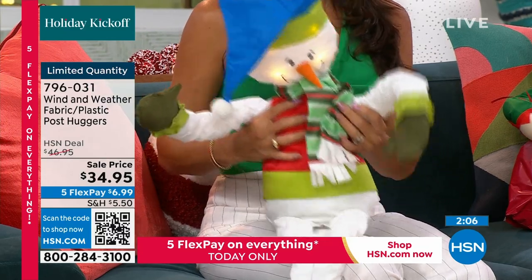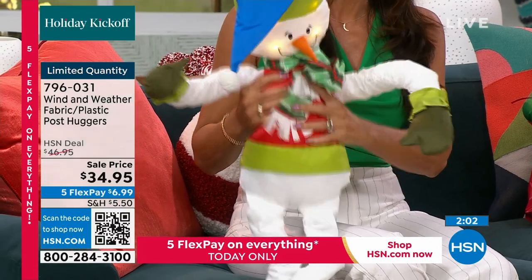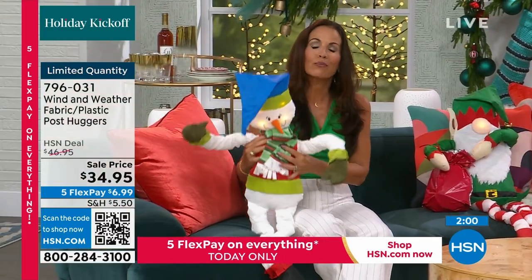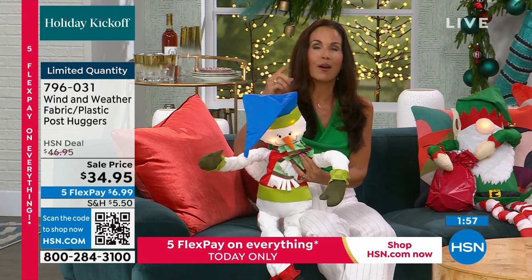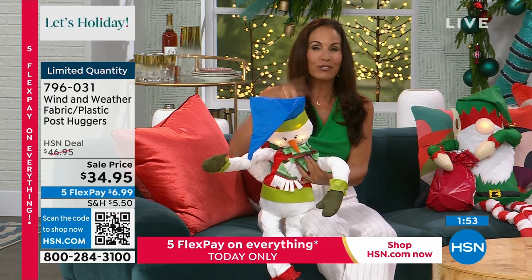You know what? These were so popular last year. Like I said, we have a couple styles that sold out. But these are just so fun. They're super light, so you can hang them. What you're going to do is go around your house and say, oh my gosh, I can put it there. It's so cute. Bigger and better shelf on the elf. Yes, you can hang it around.